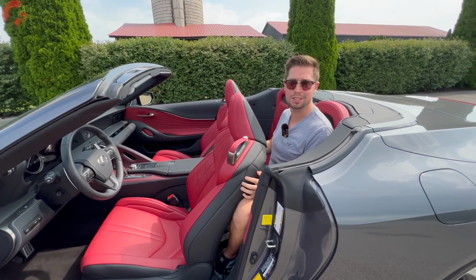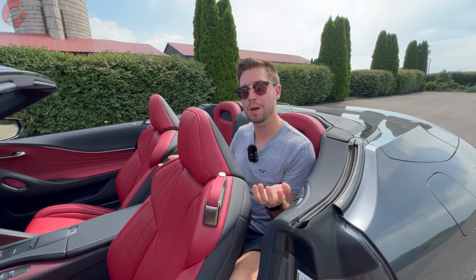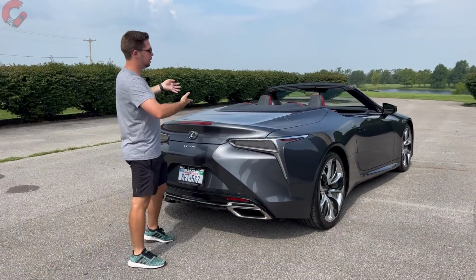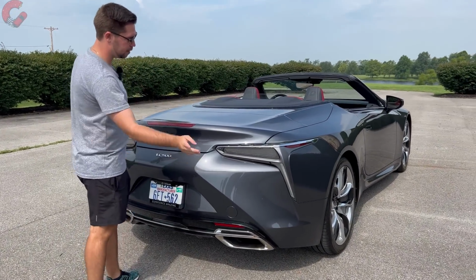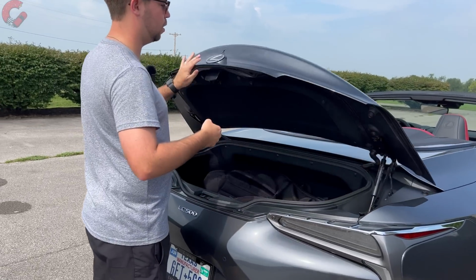I'm glad that Lexus included the rear seats because if you want to bring 4 people along, they're not going to be comfortable, but they're certainly going to enjoy the ride. And let's walk up to see how practical the cargo area is for the LC convertible. Now, in order to get back here, they have cleverly integrated a button right here that really blends in to pop open the cargo area.